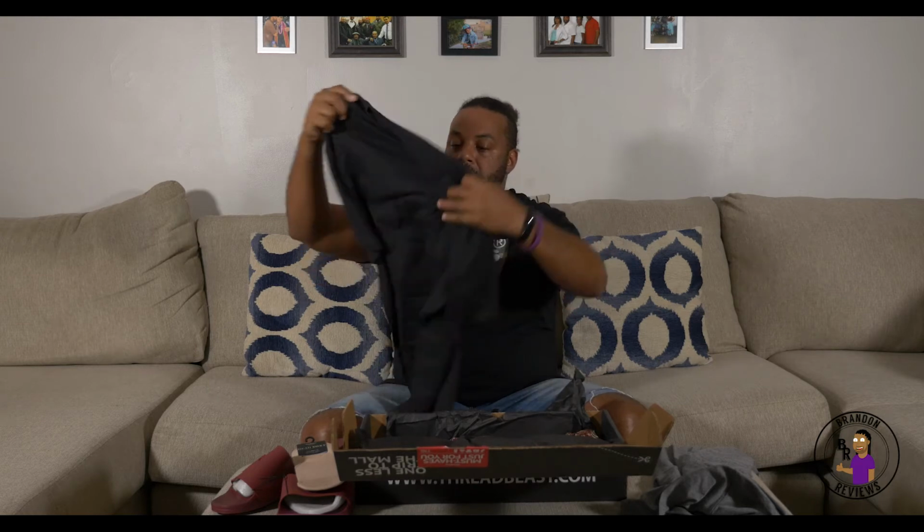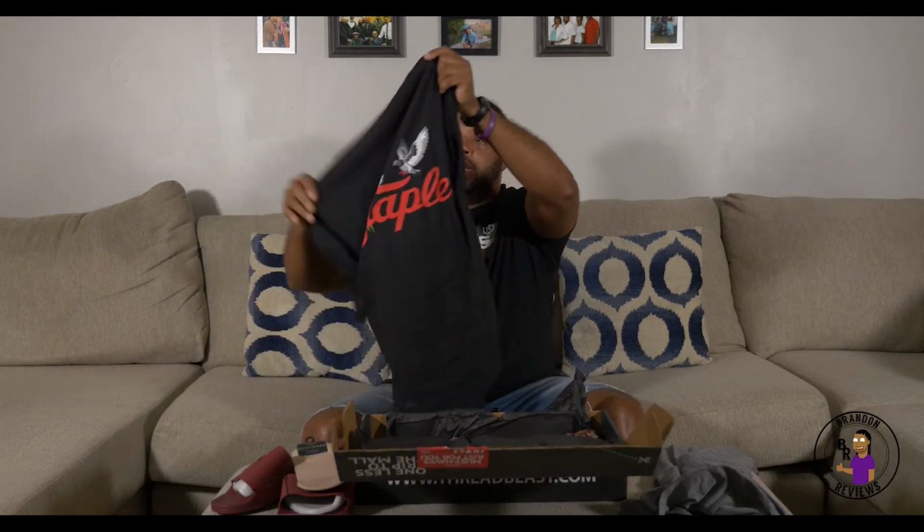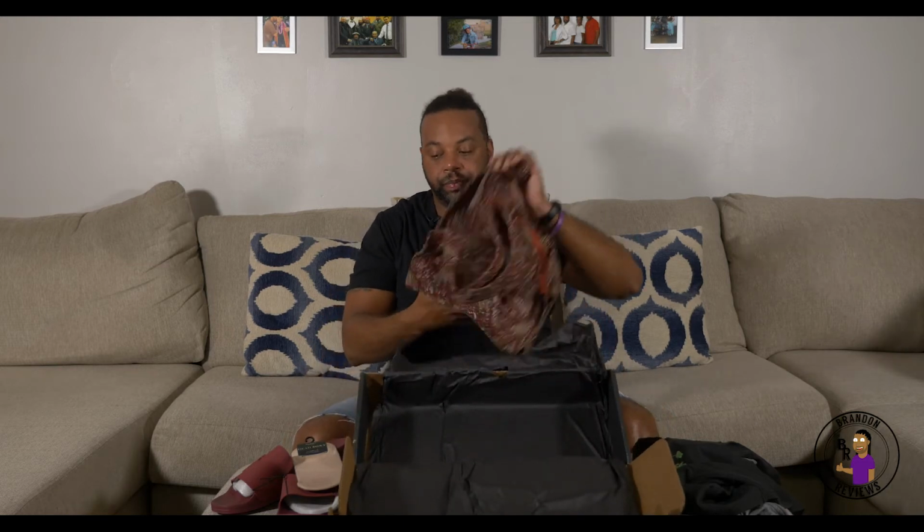All right, let's see. I got this Staple Pigeon t-shirt. Okay, Staple. And then it has a design on the back. I think that I am a fan of the Staple Pigeon. I'm starting to see it more and more in different places, and yeah, I like it. I can work with them.